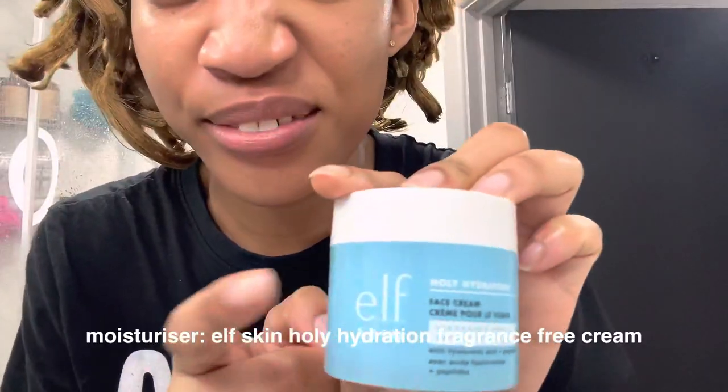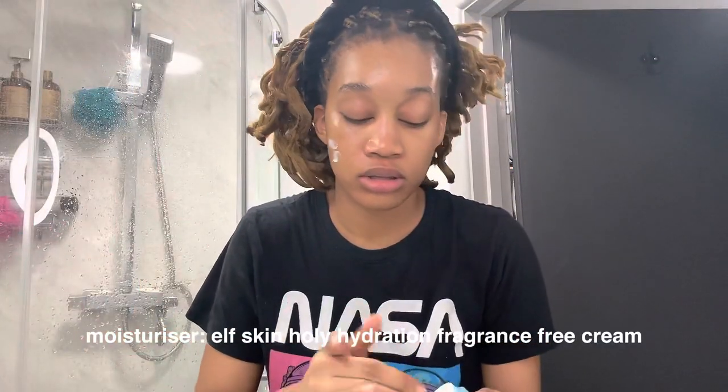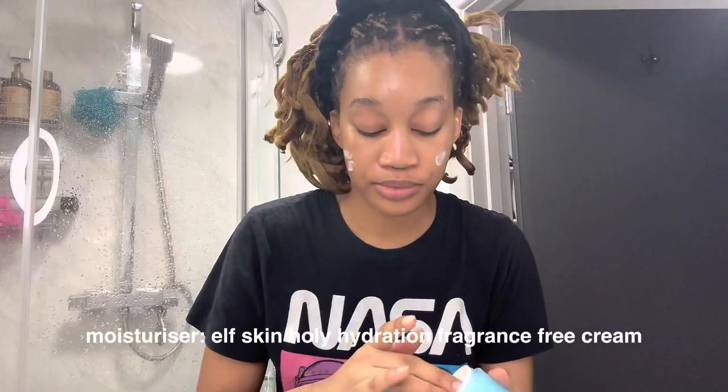Then the last step, I go in with my Holy Hydration Face Cream from e.l.f. We go here, here, here. And I just lightly touch that around my skin. For me, this moisturizer is like the icing on the cake, if that makes sense. And that's it for my evening skincare routine. This is how my face is glowing.